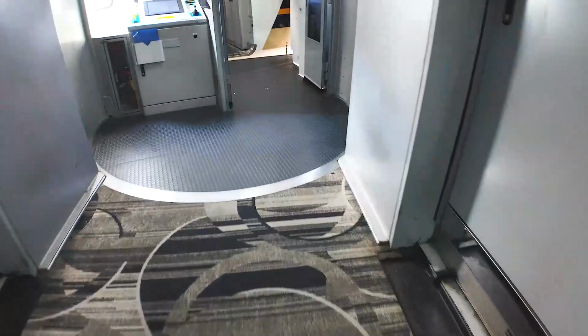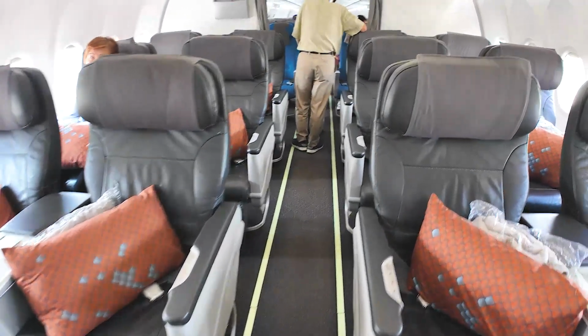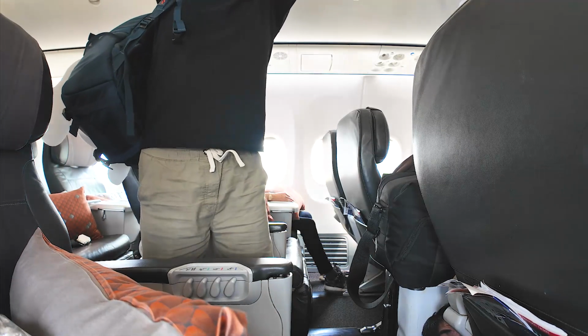Today's flight from Singapore to Kuala Lumpur is on one of the remaining 7 ex-Silkair 737-800s, known for having the worst business class product. Tonight's flight has a total of 12 business class seats on the 737-800 in a 2-2 configuration. This means no direct aisle access for half of the passengers.